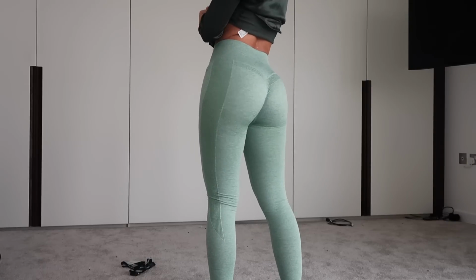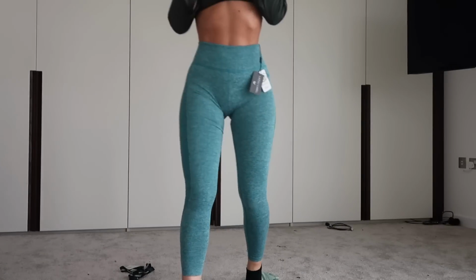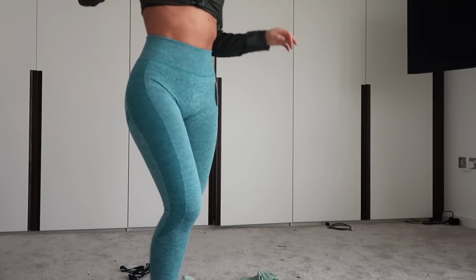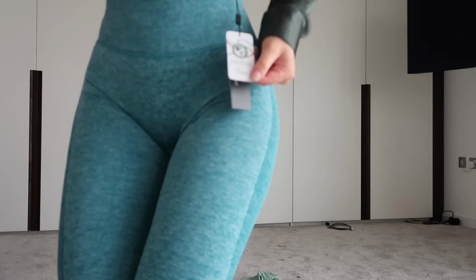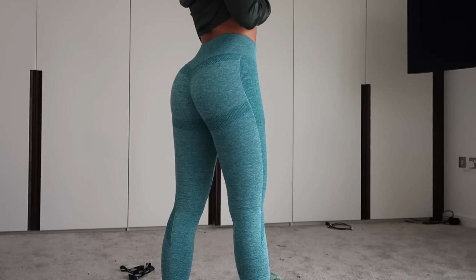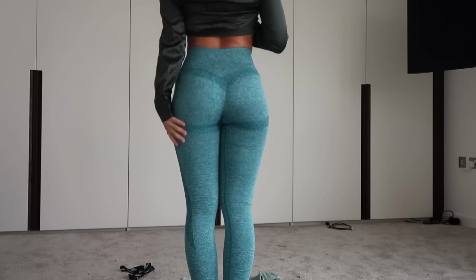I can't believe that these are made out of plastic bottles. And then here is another colour we have. This is a very pretty blue. Very saturated and it makes you look really tanned. Very pretty. As you can see, all of these are recycled and they've got the special tag to prove it. So flattering.